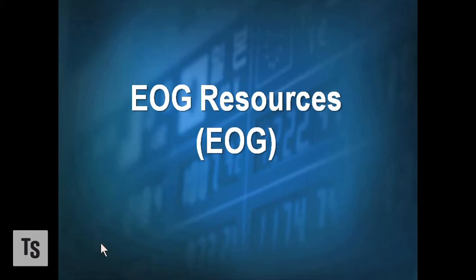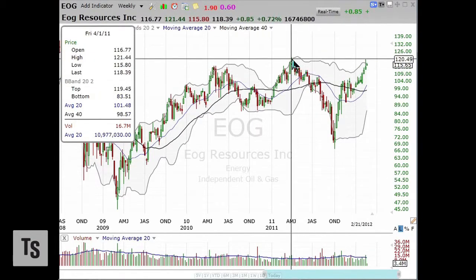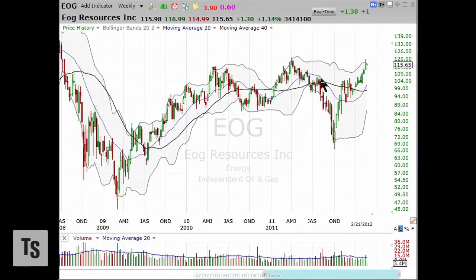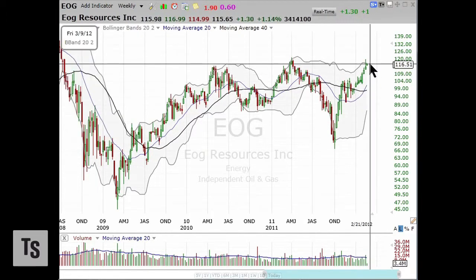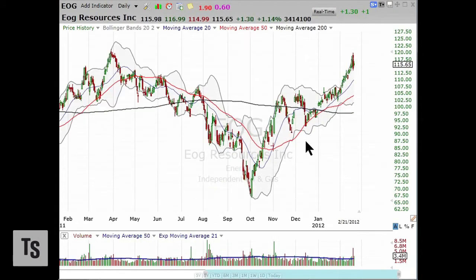And EOG Resources, another Cramer fave. What are we going to do here? Last time we were up at this level in early 2011, the stock peaked. This time around, it's actually moving from a much deeper level. In other words, it's had a heck of a run just to get back to this point. That makes me a little leery of it. Let's see if I can feel better after I look at the daily chart.